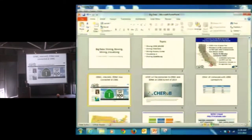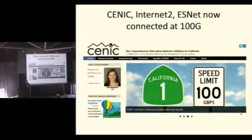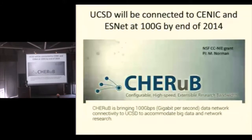Okay, but that's like having an interstate freeway with no on-ramps or off-ramps. So the issue is campuses connecting to this. And I want to tell you two things. One is UCSD will be connected to CENIC at 100 gig by the end of this year. This is a project funded by the National Science Foundation through a program called CC-NIE. And basically, this program just buys networking gear for campuses to upgrade their networking infrastructures.